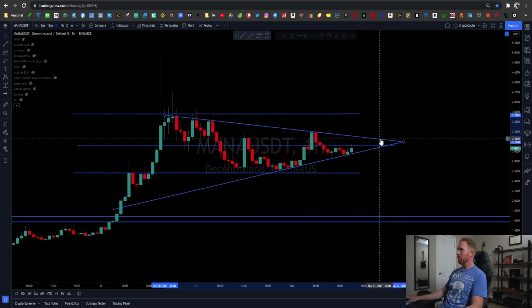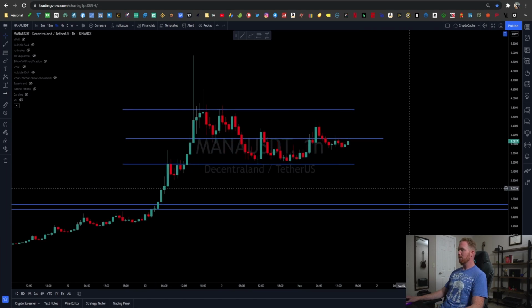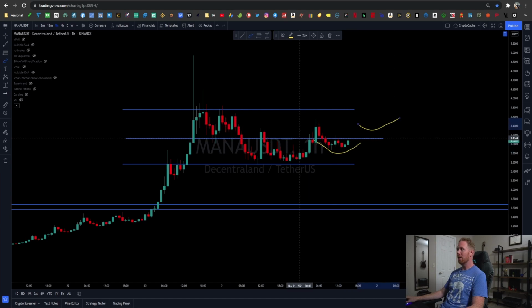But if we remove these diagonals here, that's roughly what it looks like for the moment, where we might see a continuation to the upside. Again, higher highs and higher lows will be beneficial. If we see that, then we're looking at something very positive to get it to go up, right? So we've got those highs, and we get some highs up there as well.